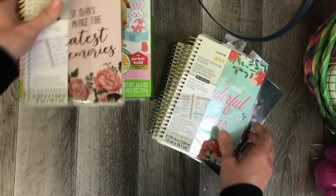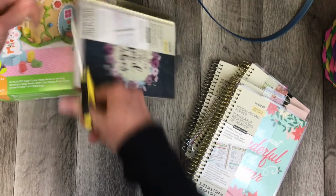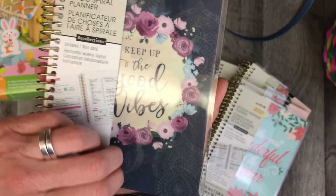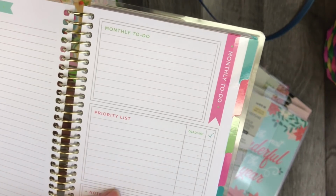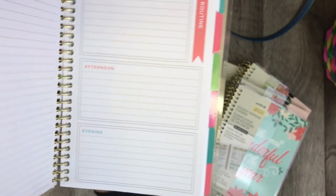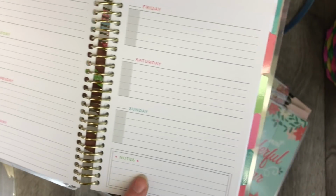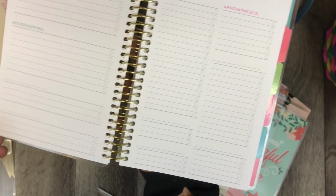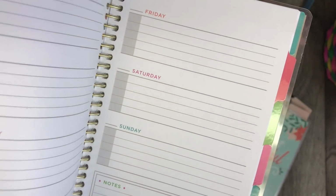ruin the... Well, I'm going to keep a to-do planner for sure, so let's open that. Let's keep one of these. Okay, so let's take a look. Oh, that's why it was attached by... There. Okay, let's see what this is. Keep up the good vibes. Notes and thoughts, monthly to-do, priority list and notes. Morning, afternoon, evening. Oh, so you can plan out by a day of the week. And then here comes the to-do list. Errands, housekeeping, things that you need to buy, appointments that you have. And then it goes like this.